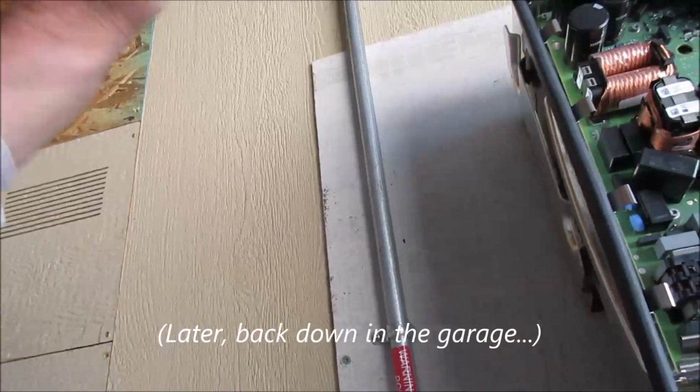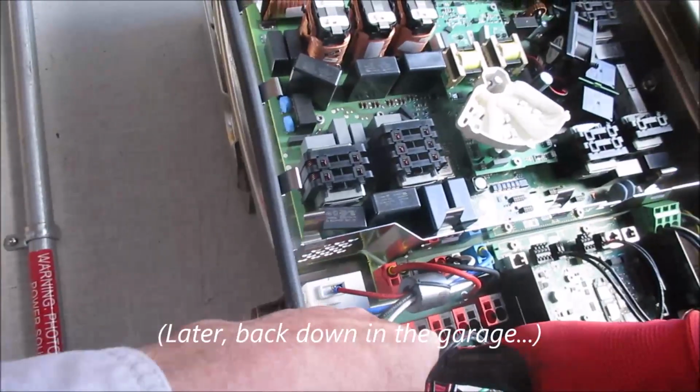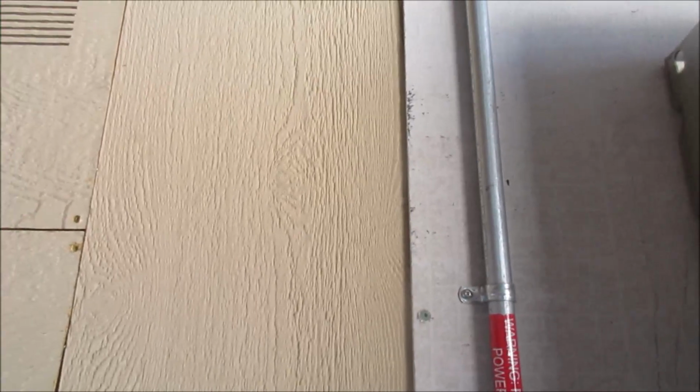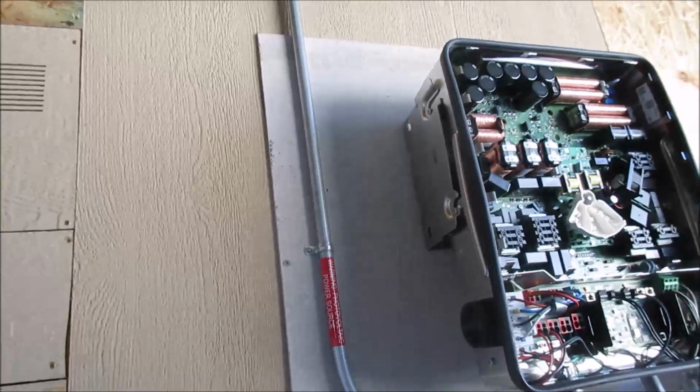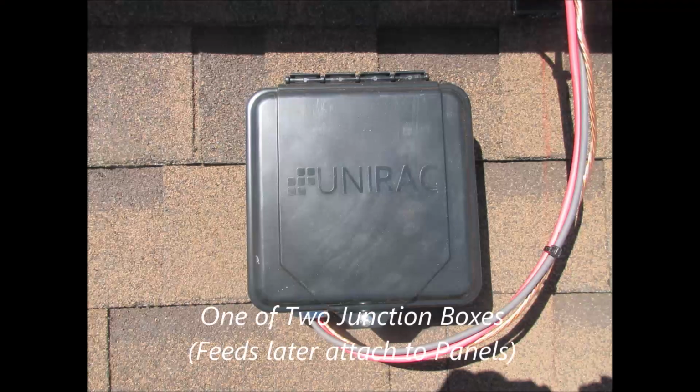All right. And there's two separate lines that feed into this. They're not summarized. They go in two different terminations. String one, string two. And unlike a previous installation, Brett basically ran an interior conduit for the power, which is what those black boxes on the roof are meant to feed into, correct?